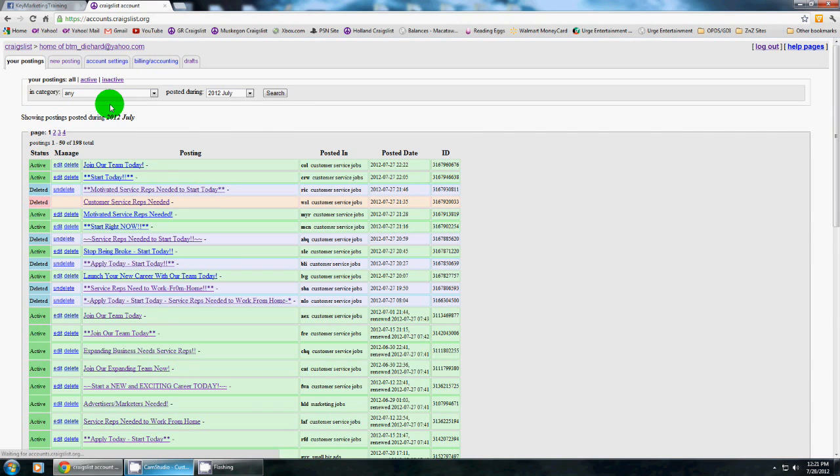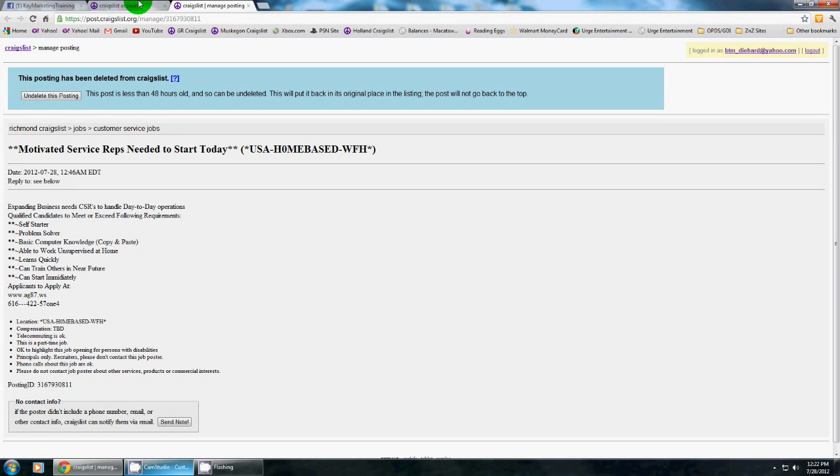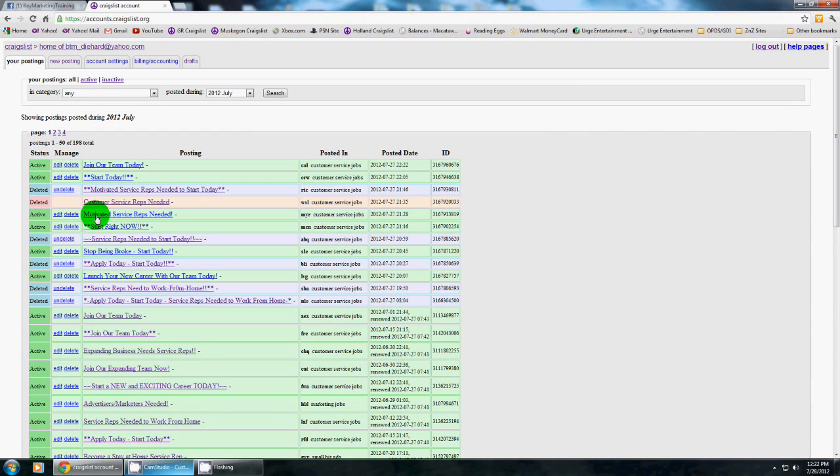This is my main Craigslist account. And as you see, I've got various colors here, but when you see it in green, it says it's live. Now you see this purple one here. This is one that I had posted earlier this morning, but it got ghosted. Motivated service reps needed to start today. And this one would have been in Richmond, Virginia, but it got ghosted, so it didn't show up.